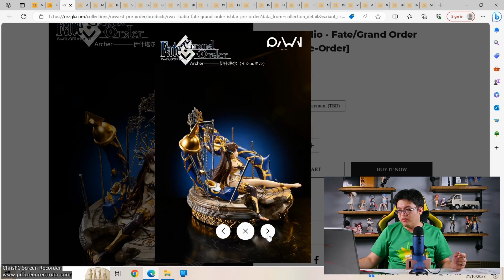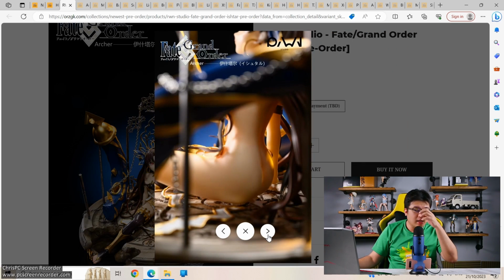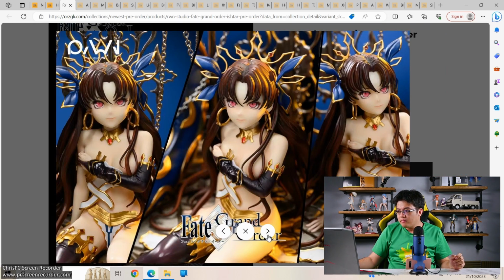So we look at the right side over here. How many metal rods do we have? 1, 2, 3, 4. I can see at least 4 rods from the right side. And the other side, we have at least another 3. And all these rods, what do they do? Just to prop up those metal chains. Like, does Ishtar even use chains as part of her weapon arsenal? No, right? So I really have no idea why they chose to go with this setup over here for Ishtar.